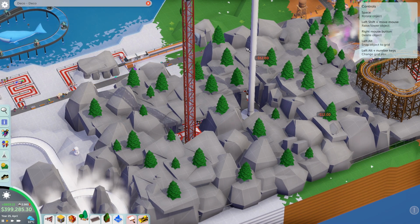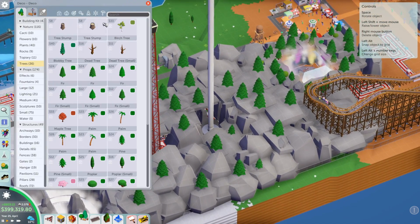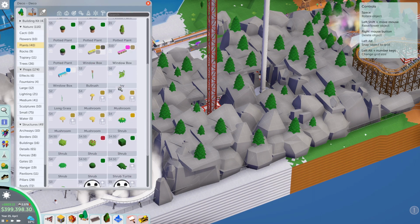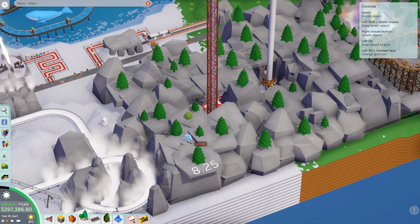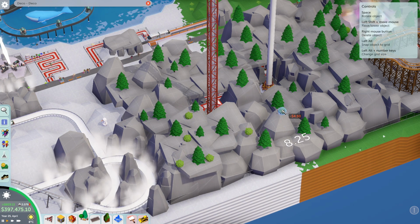Right, let's get a few in. Right, I got a couple there. We get some bushes and stuff in there then, so does that fall under plants? I always forget where it falls under. Yeah, shrubs. Just to try and add to the extra detail.